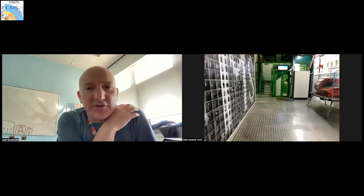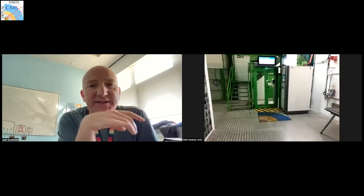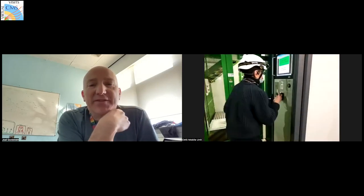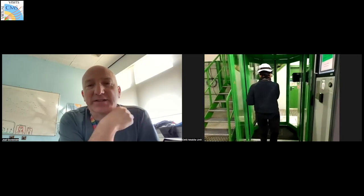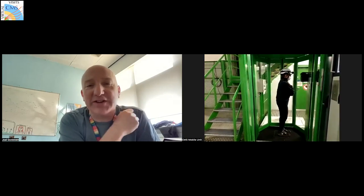So you can follow Mackie as she heads off towards the elevator. She's just passing a model of CMS. And now this is the bit where we have to carefully control who's allowed underground. You can't just wander down. And she's going through the access. It's going to be quite funny watching Zoltan go through. I've never seen this done from the point of view of a video camera before.